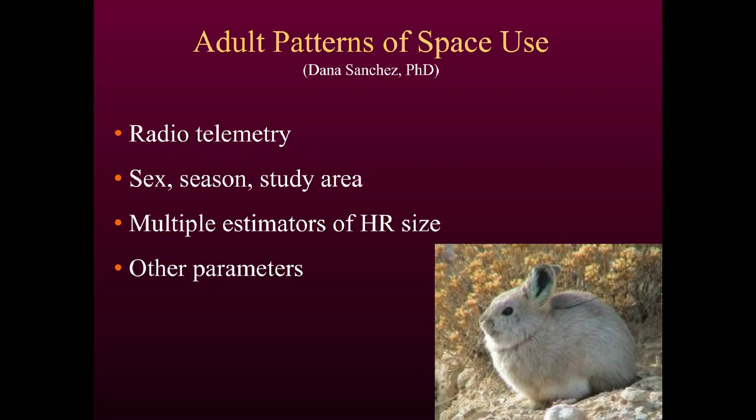Dana Sanchez has been looking at adult patterns of space use, and she used radio telemetry and asked questions about the effects of sex, season, study area, and also annual variation on space use. We've been reporting multiple estimators of home range size, in part to make our studies comparable to other studies. She's also been looking at other parameters of space use.